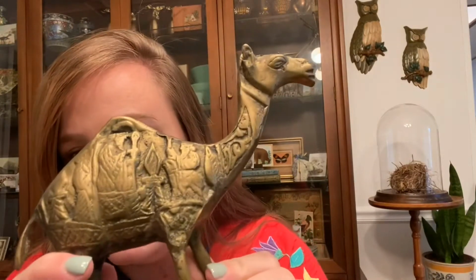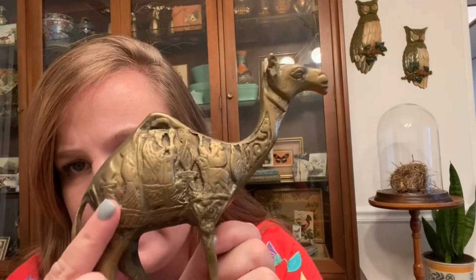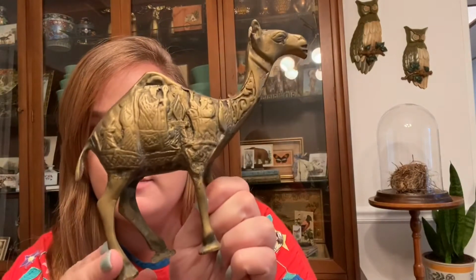The first thing I got, I always have to pick up some brass, as you guys know. So I got this big funky camel. He's got all of this really weird but neat filigree engraving on him, and he's pretty big. So pretty excited about him. He was $4, so not terrible.